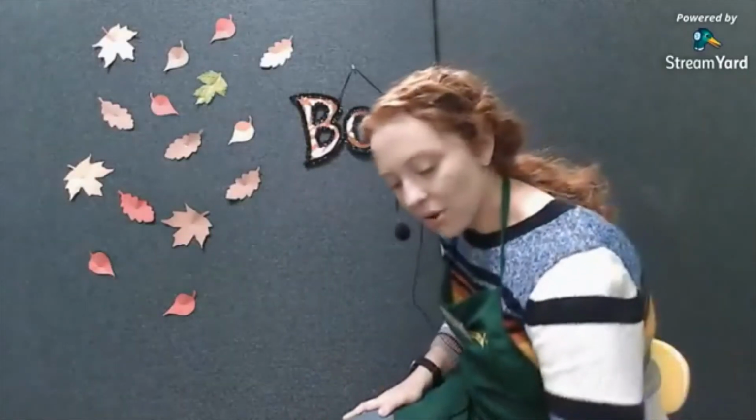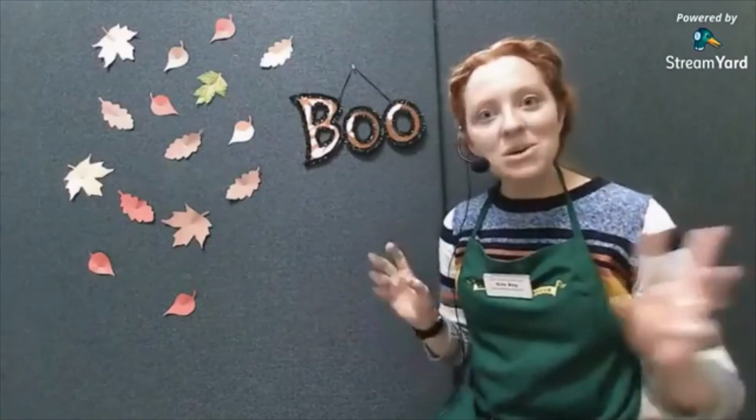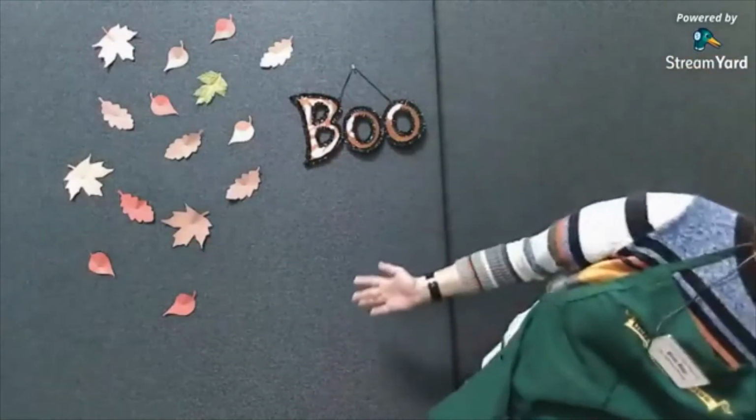All right, so now we're going to do our craft for this morning. And keeping in with our kind of spooky theme and Halloween coming up, we're going to be making masks. So I'll show you the mask that I made.